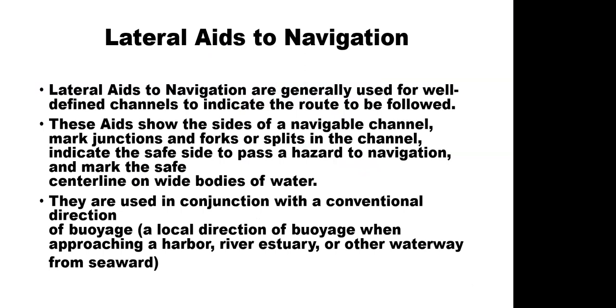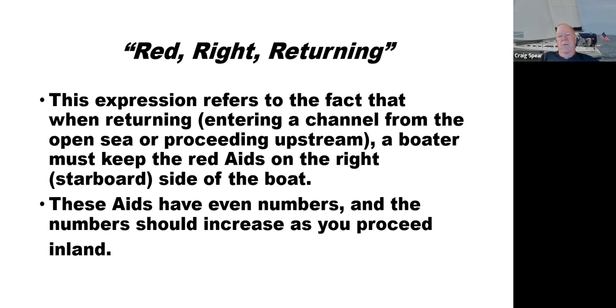Red right returning is what we do in this part of the world. That means when you're coming into a harbor, you keep the red buoys on the right when you're returning. Red buoys have even numbers. The way I remember that is none too soon. None is red, and it's an even number, so none too soon. That's how I do it.